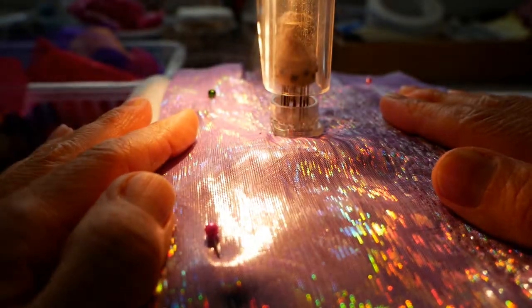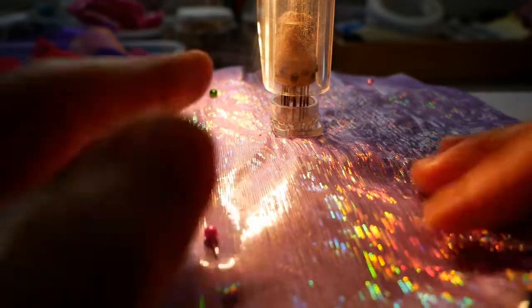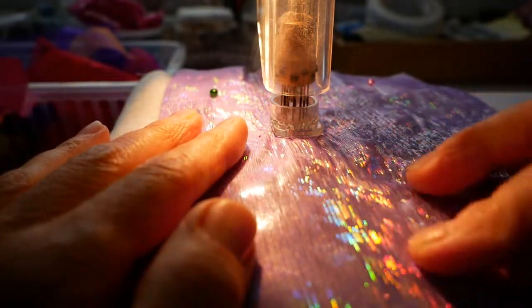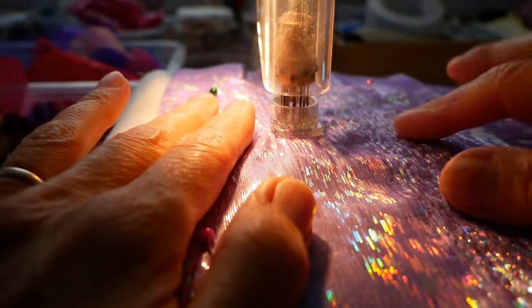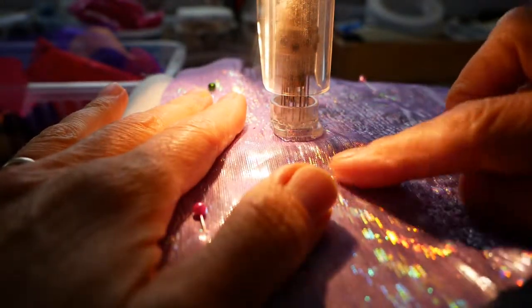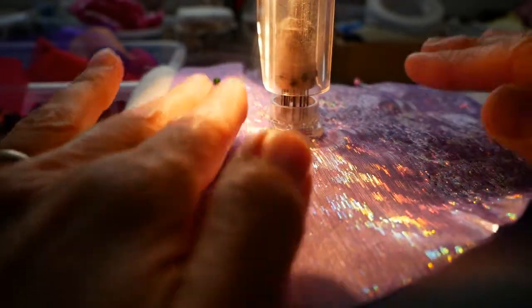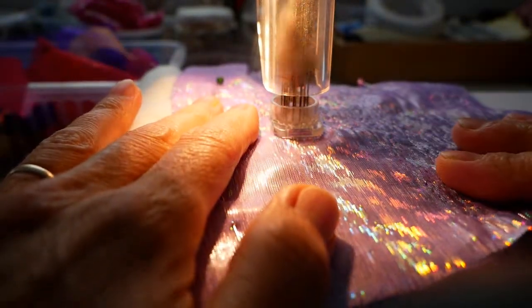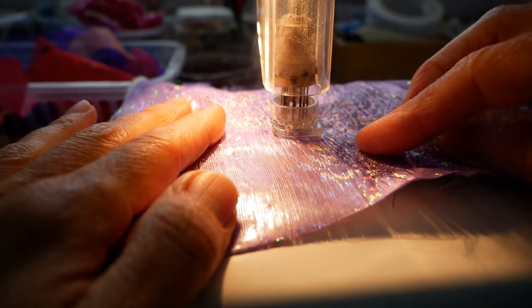I've never actually embellished this fabric before, and I'm just loving the effect. Especially, I'm watching you on the camera screen as well, and it's creating all these fantastic rainbows. And I'm just doing it quite lightly, just to hold it in place. Because actually, with this sort of fabric, I don't want to embellish it too much, because I think it'll start to sort of shred.